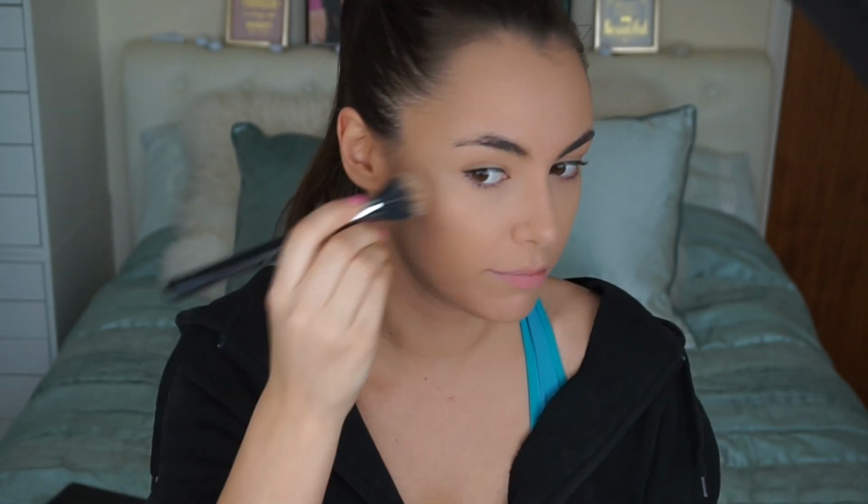But I know that that's not how a lot of other people do it, because contouring to me is not contouring brilliantly unless you can't really see it. You're not supposed to notice it, because it's supposed to look like you've just got a good face shape. Does that make sense?